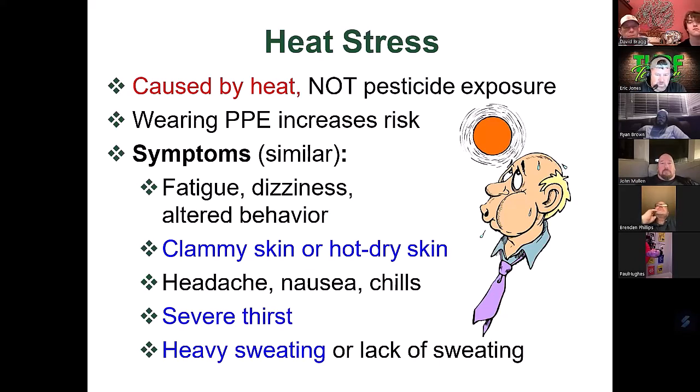When you start getting chills, that's a bad sign when it's 90+ degrees out there. They're going to have severe thirst, and then they're either going to have heavy sweating or a lack of sweating. When it's a lack of sweating, they're in trouble. When they're sweating, the body's still trying to cool itself off. When they stop sweating, they're definitely in trouble.